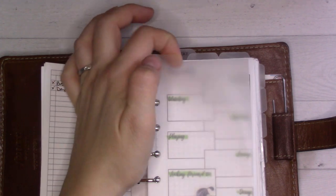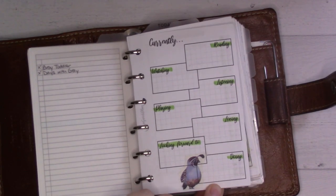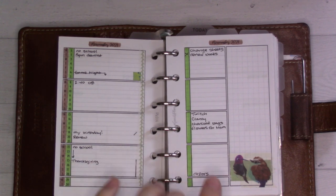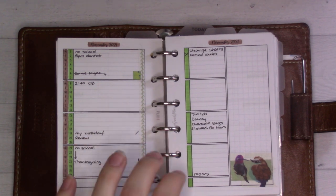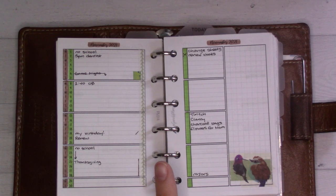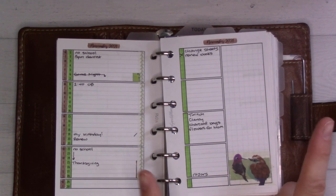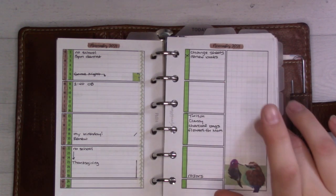So the monthly tab starts with the currently dashboard on the front. This is going to switch up for next month because currently I'm working on releasing a whole bunch of new monthly spreads in the month of November. So stay tuned to my Instagram stories, where I will post them all when there's new stuff. But for now, this is what's available. There's a few different monthlies in my shop, and this is one of them. This is the dated number 14, which is now available for 2022.